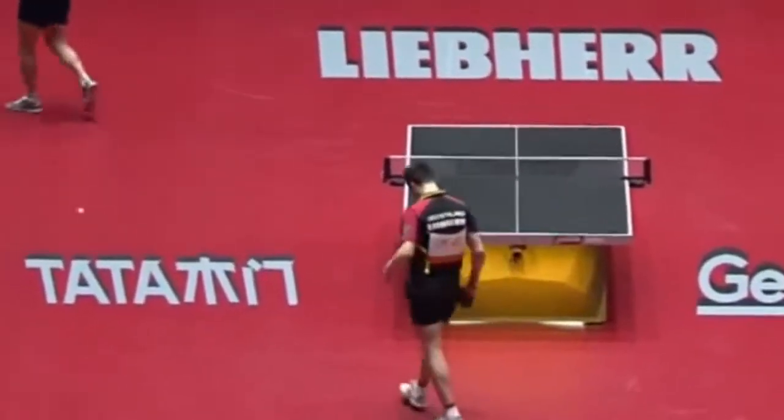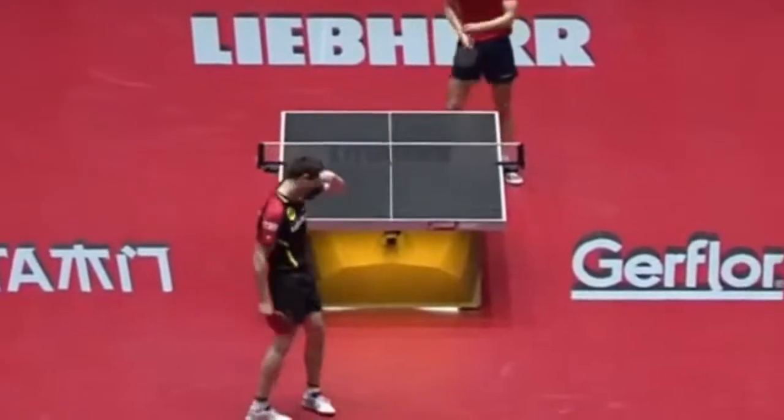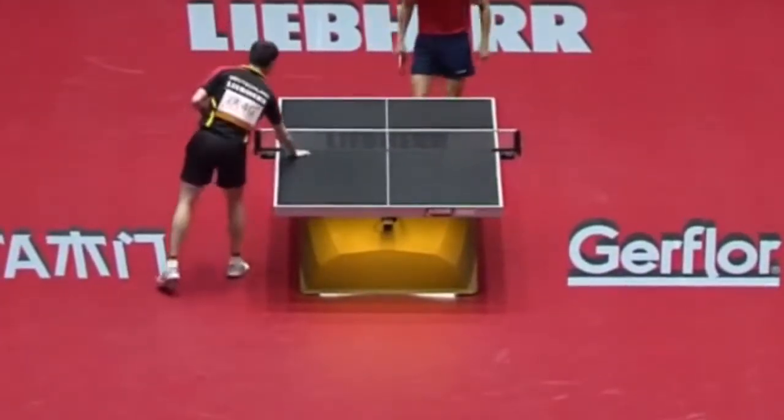Outstanding rally again. Dima's changing the pace. He softens it up to spin a few, and Lubo's right there moving all around to make sure he gets his shot back on the table. He moved well there for everyone, didn't he? Counter-topspin, you know, credit to him.